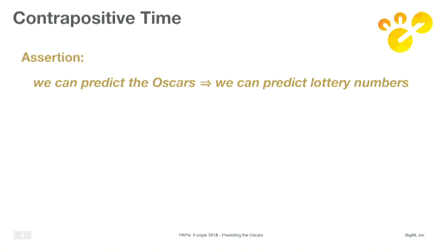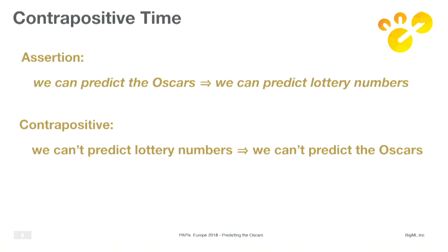What are we talking about here? His assertion is that if we can predict the Oscars, we can predict lottery numbers. You can flip that around and say, if we can't predict lottery numbers, then we can't predict the Oscars. That would be the result of his assertion if it is proved true. Now, we know we can't predict lottery numbers, because otherwise there would be one team out there with some really cool machine learning algorithm, and they'd be billionaires by now. They'd be predicting them all. So we know that this is some kind of a contradiction. You can't predict lottery numbers. I'm sure you know this.